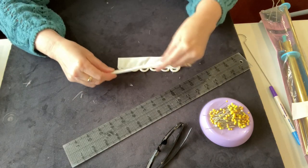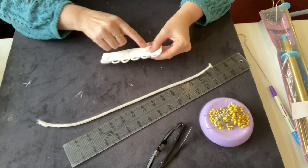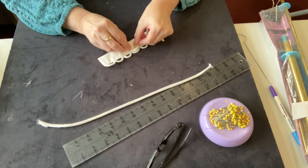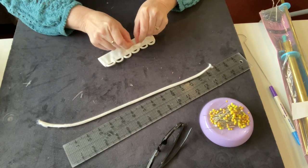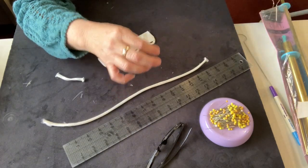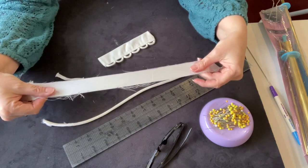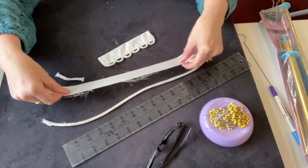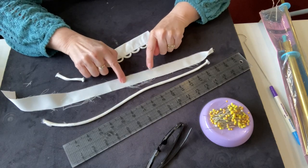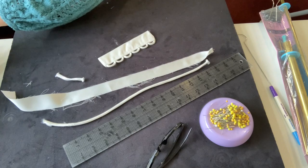So your next step is that you need to make these little loops here that will be put in as part of that. How I do that is I take a strip of fabric from whatever color you want. Now this is one way I make it, but let me show you really quickly before we get into that, the cheater way that I've done it through the years.